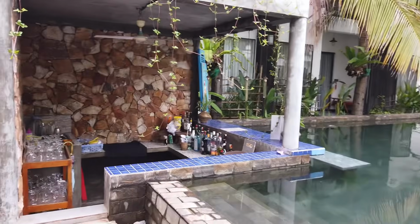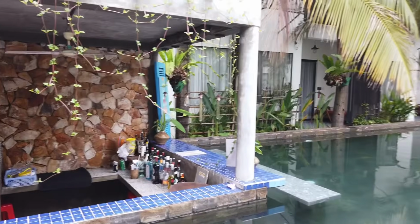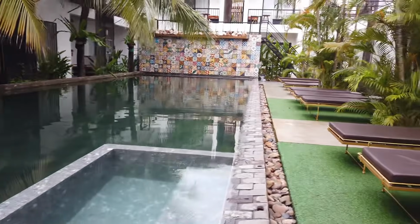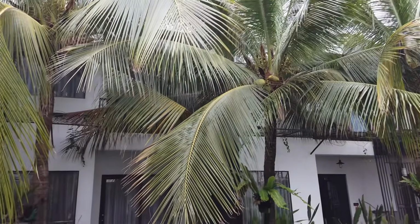There's even a pool bar here, so you could swim up to the bench there and have a drink in the pool. It's really nice with tons of huge palm trees everywhere, and it adds privacy because then you can't see across. There's this huge palm tree in the way. So I arrived here yesterday, so I've already slept the night, and it was really cool. I'll show you the room after, but part of my reservation comes with a free breakfast, just like the other place.